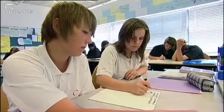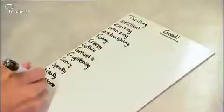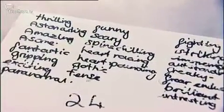The objective of the opening task, which is the synonym competition, is to broaden students' vocabulary. Assessment Focus 5 asks that they have a wide vocabulary in order to reach level 5 and above, and students often use the word good. So the idea of that was to remove that word good and give them a range of alternatives.